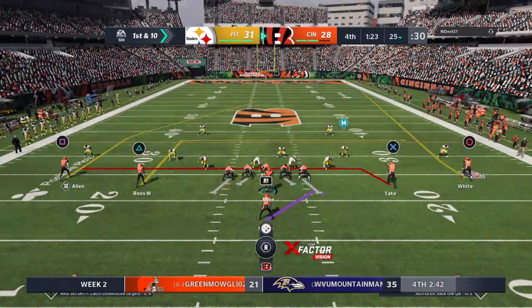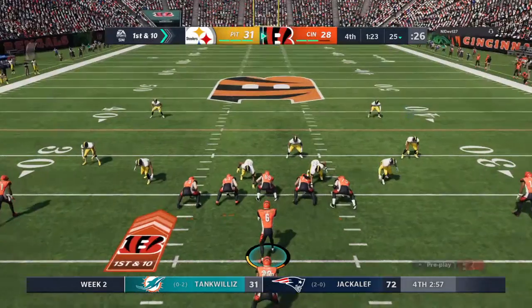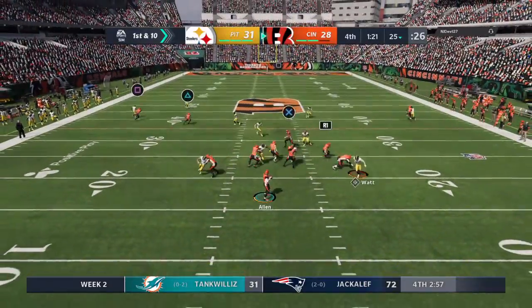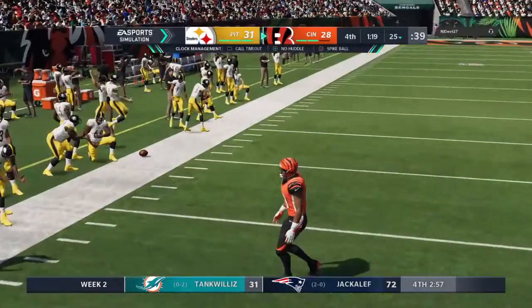The Cincy offense about ready to go here on their next drive. They're only in need of a field goal, a decent amount of time on the clock. So tell me if I'm wrong. You don't have to be too panicked here. No, not at all. I agree with you.